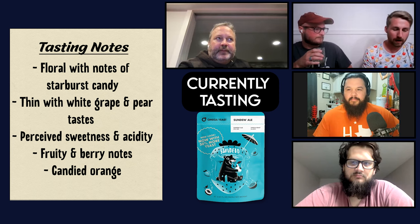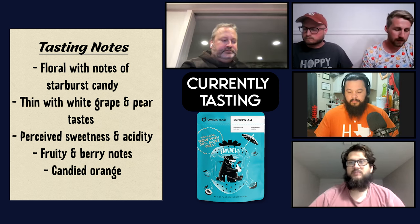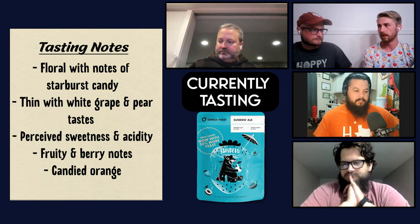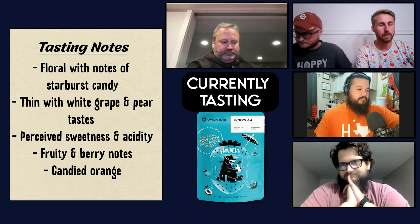This one's very bright. I got a lot of brightness from it, especially on the actual palate. It feels like that orange character is obviously prominent, something that Sundew yeast, I think, is promoting. I mean, it's theoretically going to push that. That was number six. Let's go to number seven.